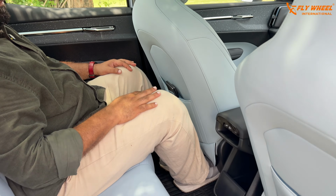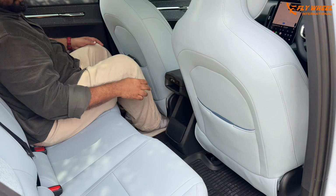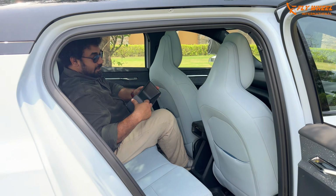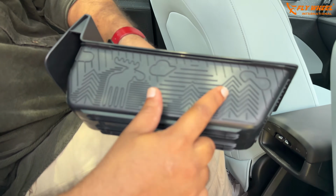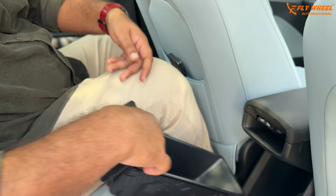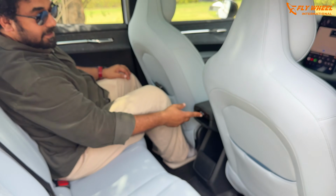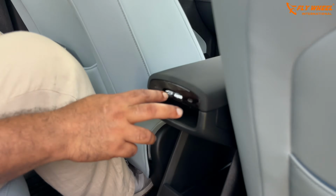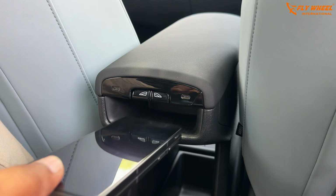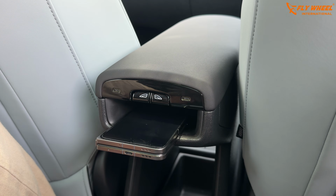For both seats, you have it, and if you lower the seat again, there's no space for the foot pedal. And there's a removable tray, which again had some graphics. There's a moose over here, Scandinavian design, looks good. And you can use this as a tray, as well as remove it. There's two more physical buttons, which are for the windows to control in the rear, and there's two USB-C chargers. There's a space over here if you want to keep the phone like this, so you can keep it for charging.